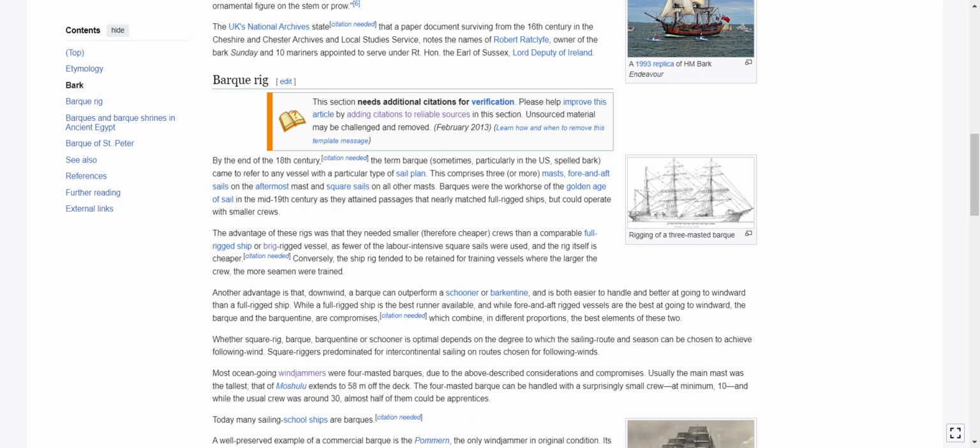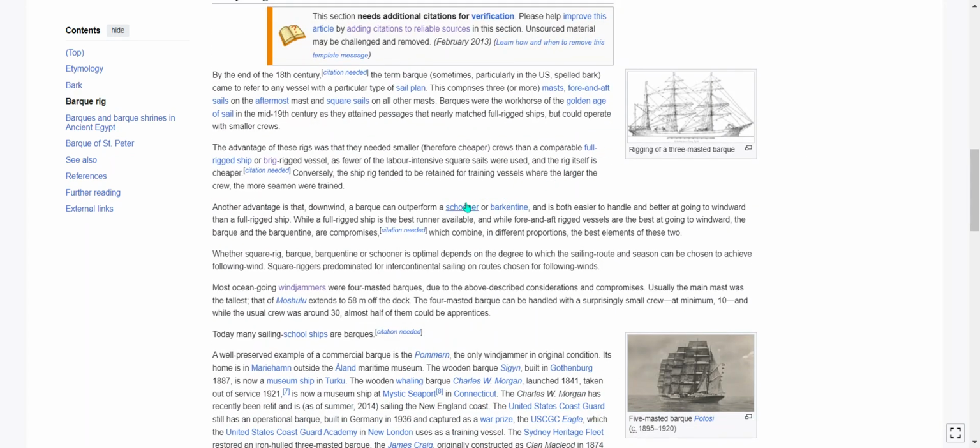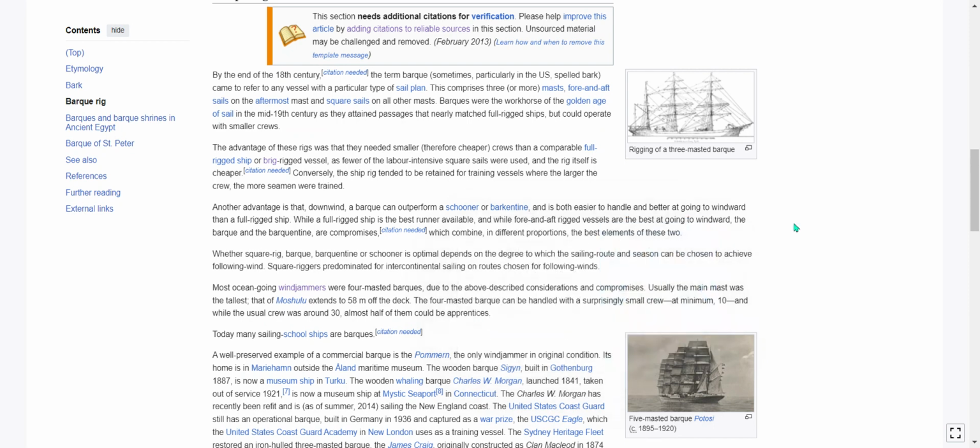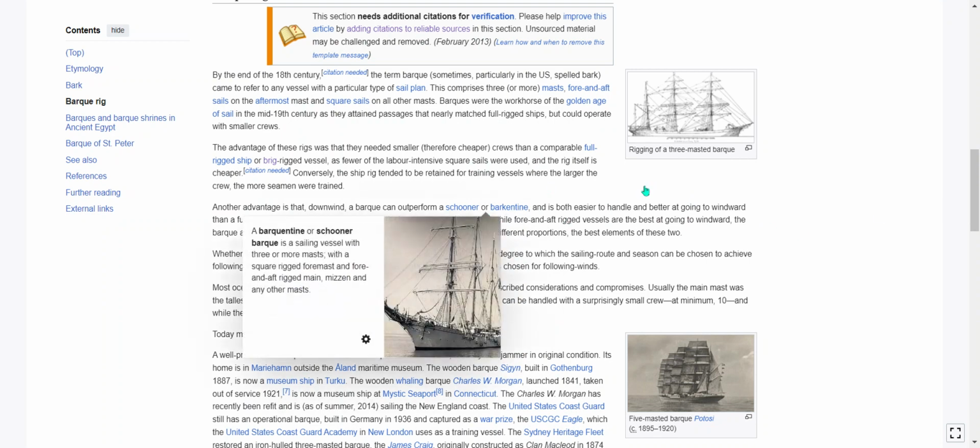Cool. "Another advantage is that downwind, a barque can outperform a schooner or a barkentine, and is both easier to handle and better at going to windward than a full rigged ship." I think windward is the direction of the wind, which I know sounds obvious, but I'm pretty sure windward is towards the wind and leeward is away. I don't remember my nautical terms. So yeah, downwind, a barque can outperform a schooner or barkentine. Okay, because the schooners have fore and aft rigging all over the place, I think. It looks like it has maybe one square mast and then a full fore and aft. I don't know, but they seem more substantial, more square rigs, which I guess pick up more wind. We're going to look at that whole article later.